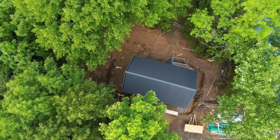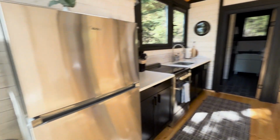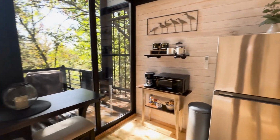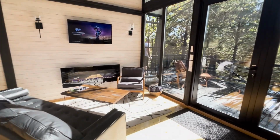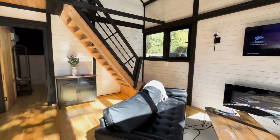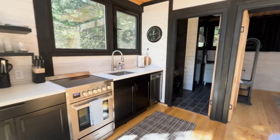And here's a little tour by Julie. John, Mike said you wanted a video, so I'm gonna just do a quick one here. This is the inside. You have a coffee bar here. You have a little dining set. You can drink coffee or tea and look outside. Mike's cleaning the deck right now. Got a fireplace, TV, leather couch, stairs going up. Kitchen. I apologize, I'm so shaky doing this.